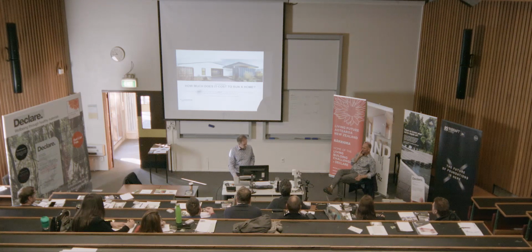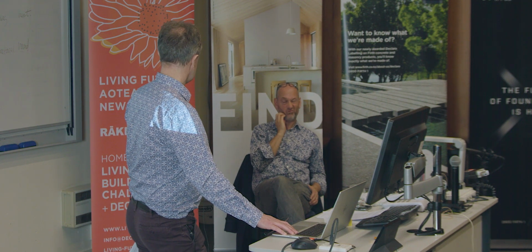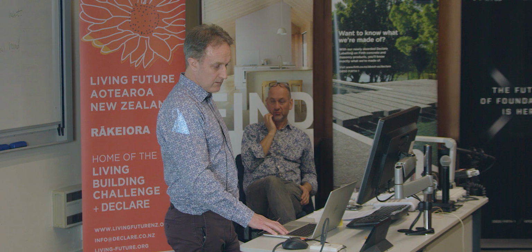Isn't the government doing a rental WOF or something like that? No, only one person took it up, I think. Wellington tried that and failed. And we have the new Healthy Homes Act, but it's just too little too late, and it's got loopholes that you could drive a truck through, so it's got no teeth.